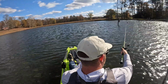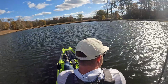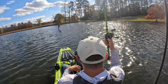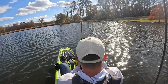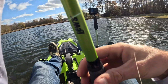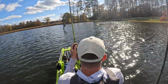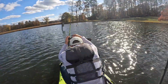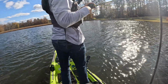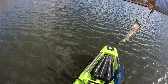Normally you come out here with a wacky rig, you'll slay them. I'm wanting to get down there by some logs. I know there's some big ones down there. I may have just crossed that big one. It may be a bad spot to be in. Yeah, I think I landed on top of it. It's a fish. Oh man, I thought I would have had a good one.